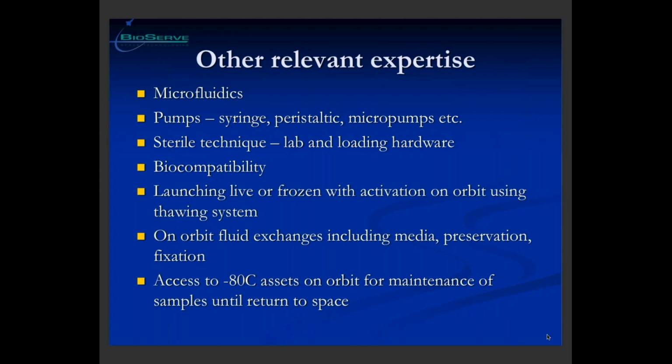Some of the other experience or expertise that we have that would be important in terms of developing and operating experiments up on station is we have expertise in microfluidics, in developing pumps, sterile technique, understanding how to load science into sterile hardware so that the samples do not become contaminated. We also do biocompatibility testing with all of our hardware with the science to ensure that there's nothing in the hardware that would negatively impact the samples.